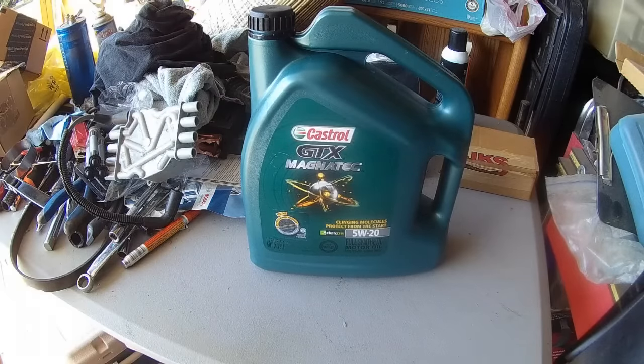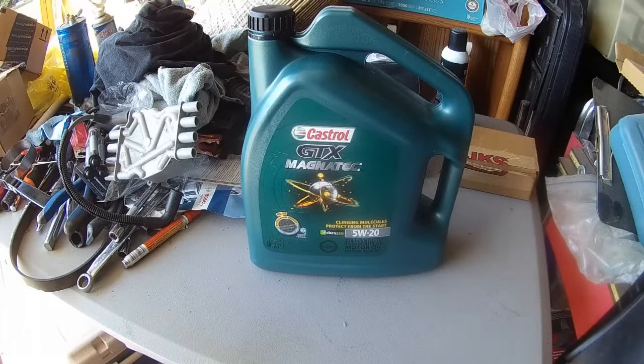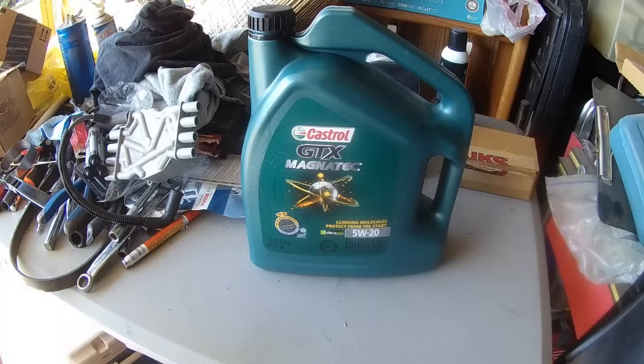I've been doing a bunch of different projects, but today I want to do a review on Castrol GTX Magnatec. I actually saw a video on this online and I was pretty intrigued by it. It claims that the molecules inside of this actually cling onto the metal. Somehow it's magnetic, is what I want to say. Maybe it's not, I don't know.